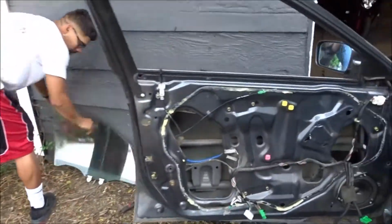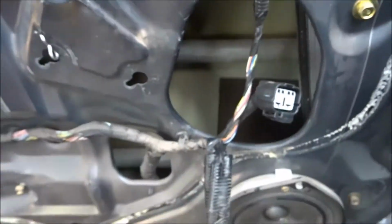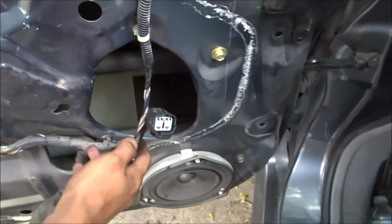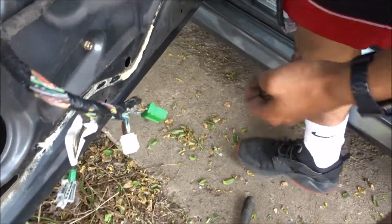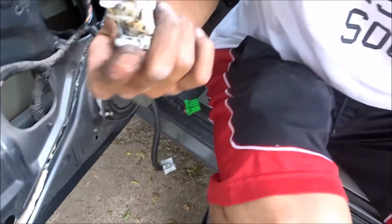You guys seen how easy that was. Now we just gotta take this whole piece out. But where is it? We don't know. Can you see through here? I don't know, but there's a lot of loose stuff in here. Oh, hell no. Where's that from? Holy shit. Hold up. Where'd these go? I don't know, to be honest.